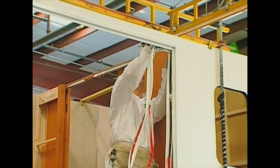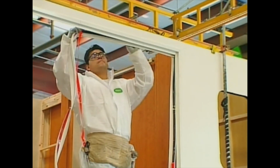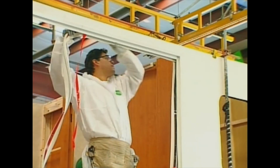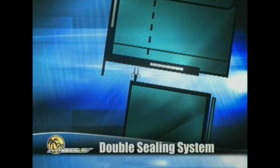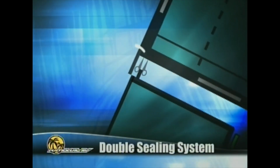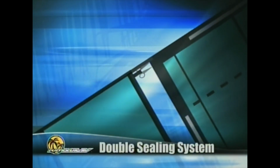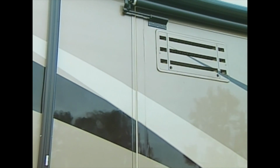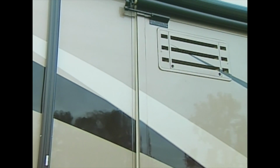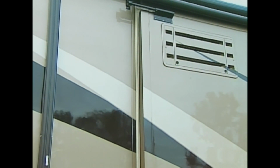Before we see the room installation, let's take a look at the innovative molding designed to provide a positive seal when the room is extended and retracted. A double sealing system is used both inside and out. It features a bulb-style molding that, when compressed, creates a tight, moisture-proof seal. The flush-fit design also provides a sleek exterior appearance and reduces wind noise. The large flap acts as a squeegee, keeping the room clean during inclement weather.